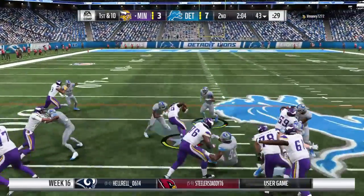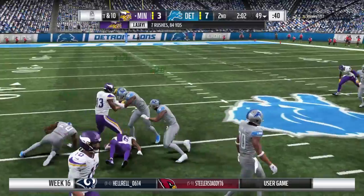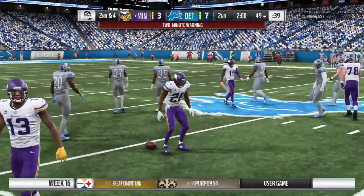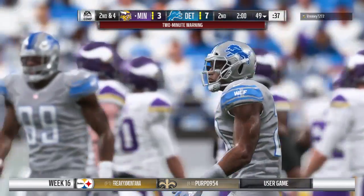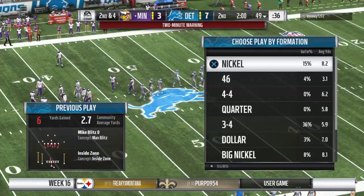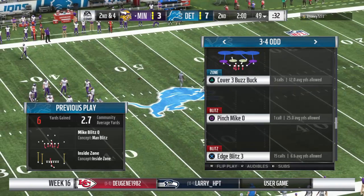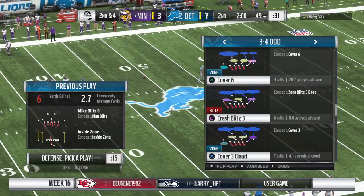They'll run it now out of the gun. And he'll be taken down just shy of midfield. They'll get 6 on the play, and it's going to take us to the 2-minute warning. 2 minutes remain here in the first half. We'll come back to Ford Field after this.